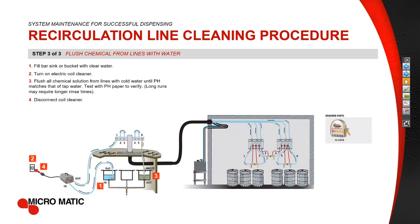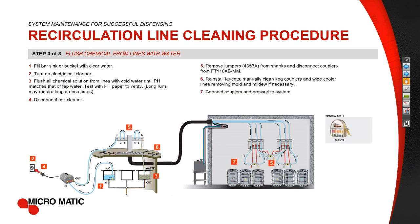A lot of the chemicals have a color, a dye, to them for a safety issue, but just because the color or the dye, the blue or whatever color it might be, is out of there doesn't mean that the chemical's out of there. So generally a pH paper, a very, very good way, or a pH meter, whatever you have, just to verify that all that chemical is out of the system.